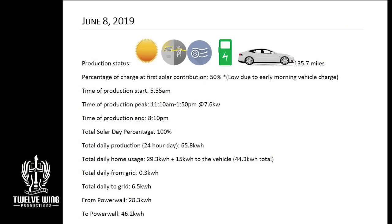Pretty mild temperatures, and again, production right where it usually is for this time of year. 65.8 kilowatt hours of production. We wound up sending a little bit to the grid. And now the important thing here is that when we introduce a decent amount of driving to the vehicle, there is quite a bit of in and out to the Powerwall. Here we've got 28.3 kilowatt hours from the Powerwall, and then 46.2 kilowatt hours going into the Powerwall. And a lot of that, in this case, is due largely to the vehicle charging that we have.